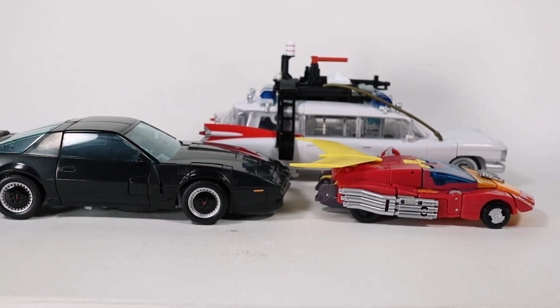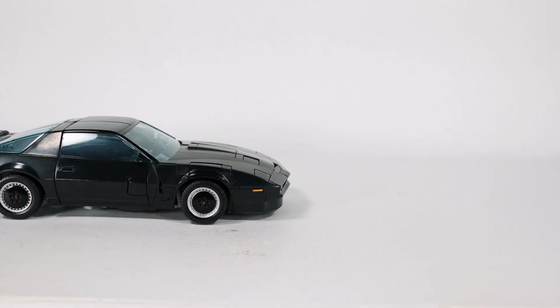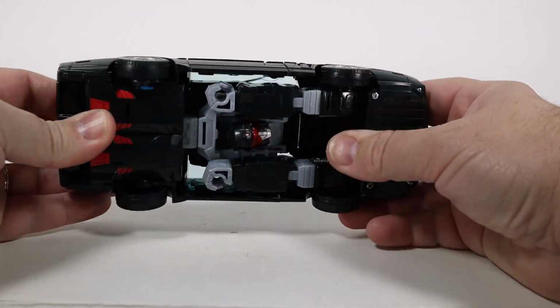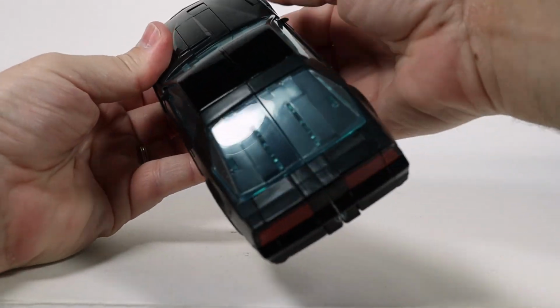Here's a Studio Series Hot Rod. That's a dinky Hot Rod. All right, let's get rid of Ecto-1 and let's get to this guy. So according to the package, it's really easy. You just kind of flip him around and pull apart something and flip around something else. And that's like all you do.